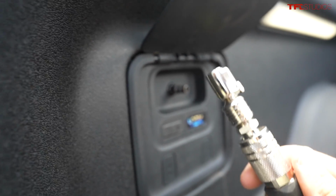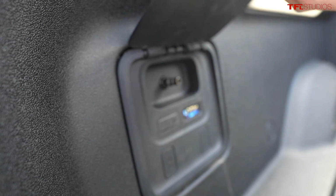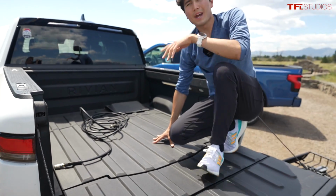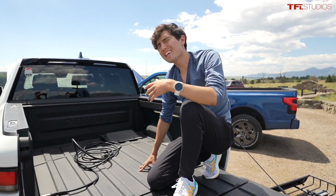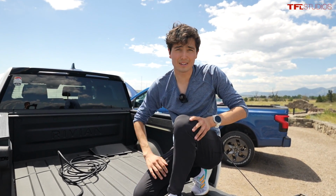By the way, you can adapt this to Presta or Schrader for all you mountain bikers out there, and we can inflate our tires. So let's say you want to air down for hitting the trails, but then of course you've got to get back on the highway. Well, you can inflate with the Rivian, and yeah, I know you could buy a compressor for the Ford, but it's not going to be this cool, and it's not going to come with it.